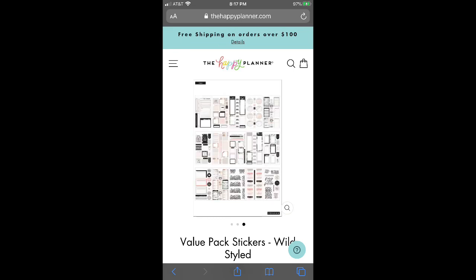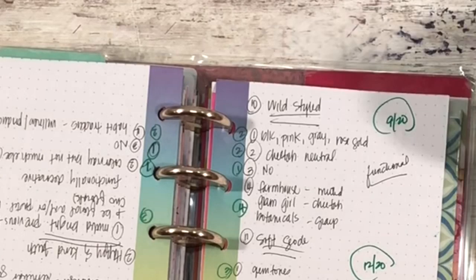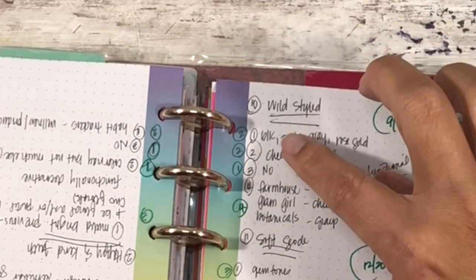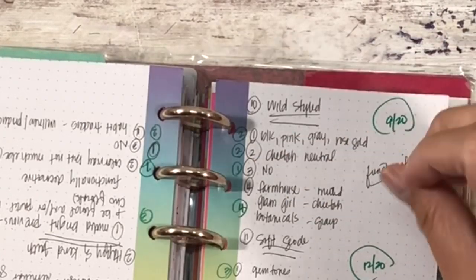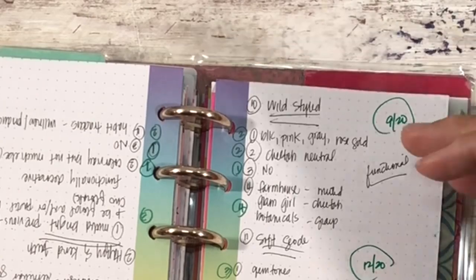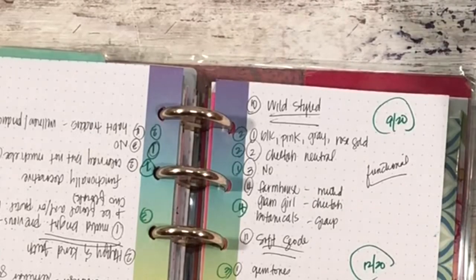So the colorway is nice. It's the same as the planner, where you've got blacks, pinks, gray, and it looks like a rose gold. It might be a gold or a combination thereof. The originality, newness, the only thing I could think of was cheetah neutral. As neutral as a cheetah can be, that's the overall newness to me.